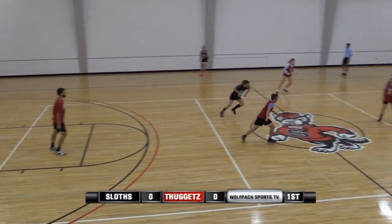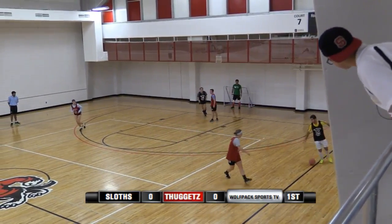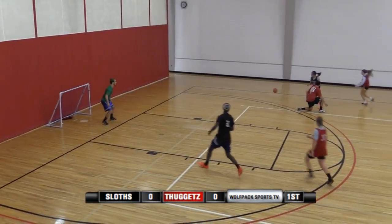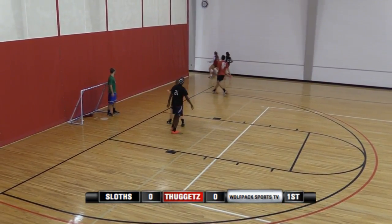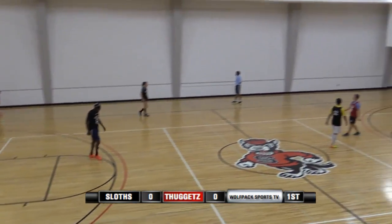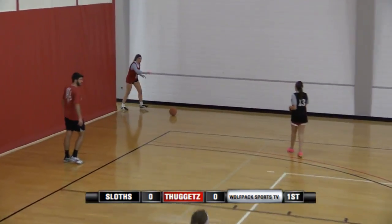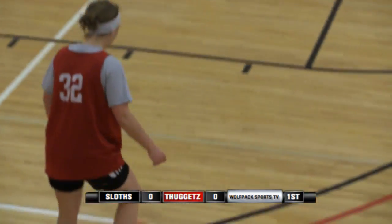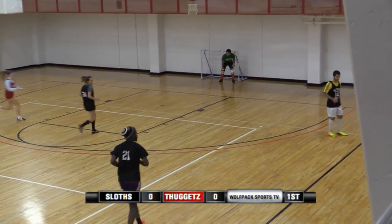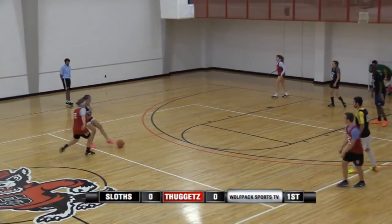Long searching pass stolen away again by the Thuggetz. They're gonna have numbers coming back this way. Tries to get around the last man, can't quite do it though. Back come the Thuggetz. Man wide open in front, the pass blocked away by the defense though of the Thuggetz. Clearing pass deflected out of bounds by the Sloths, so the Thuggetz will take it in the far corner. It's a good opportunity here for the Thuggetz. Number 40, we don't have a roster before us, but number 40 for the Sloths got taken out. I think he's one of their best players, and the Thuggetz starting to break through that defense a little better.